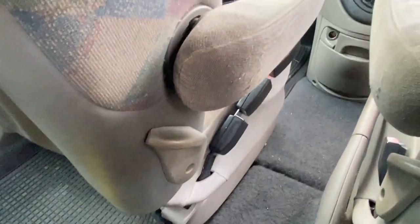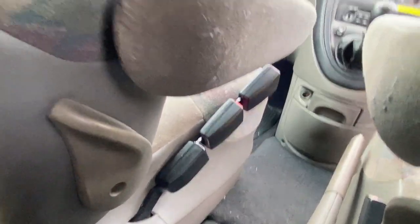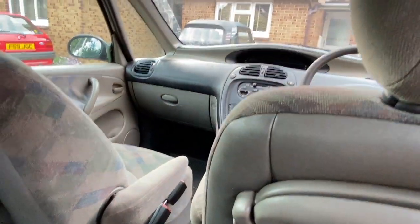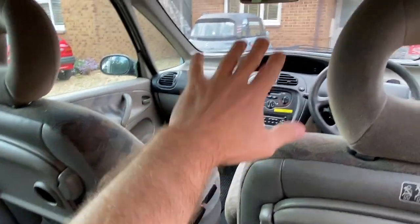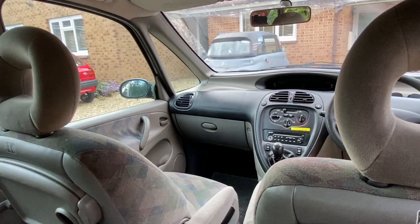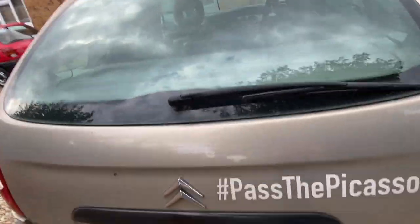The passenger seat has three seatbelt buckles. Okay, that's interesting. I'll investigate that later. The front seats are also really far apart, so you have really masses of space in the back here. I really like the back. Okay, let's get the boot, have a look in the boot.